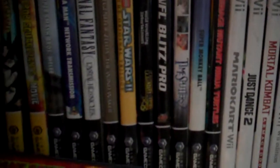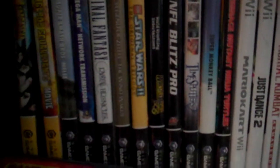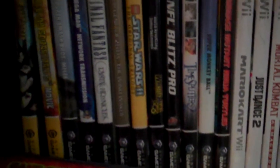That's what I got. I bought stuff off the Wii. Got a bunch of the GameCube games. Super Monkey Ball, Wind Waker, Crystal Chronicles, Network Transmission, Mega Man, Super Smash Brothers. You know, some of the standard stuff.